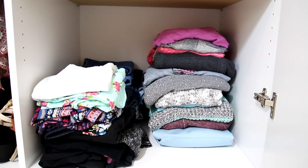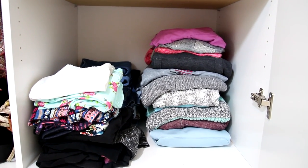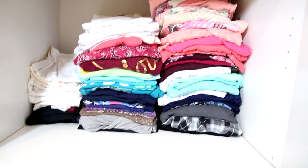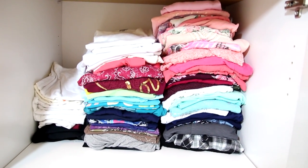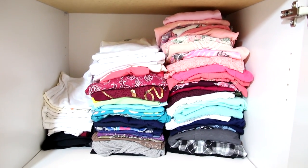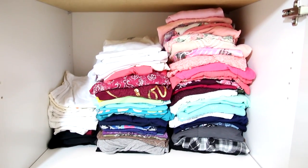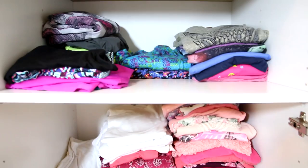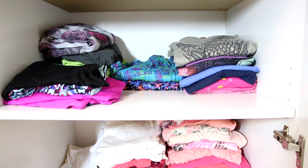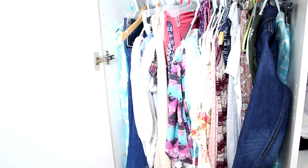On the bottom right shelf, this is where I keep all of my pants and my sweatshirts. Moving up to the middle shelf, this is where I keep all of my shirts, and as you can see, I have them color coordinated. It took me forever, but I'm pretty proud of it, because before, they were just so hard to find anything. On the very top shelf, this is where I keep my pajamas and swimsuit and things like that. And on the left, this is where I keep dresses and shoes and clothes that I don't really want folded.